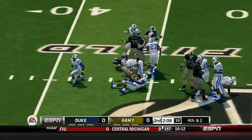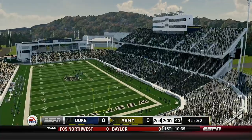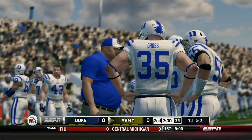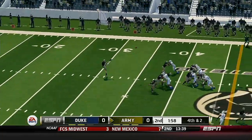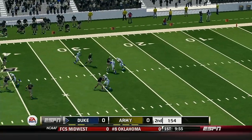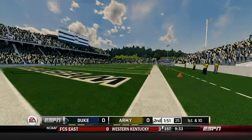Gets to about the 44-yard line. No gain. That'll make it fourth and 2. Duke's going to use their first timeout of the half here. Patrick awaits the snap. He's tackled at the 25-yard line.